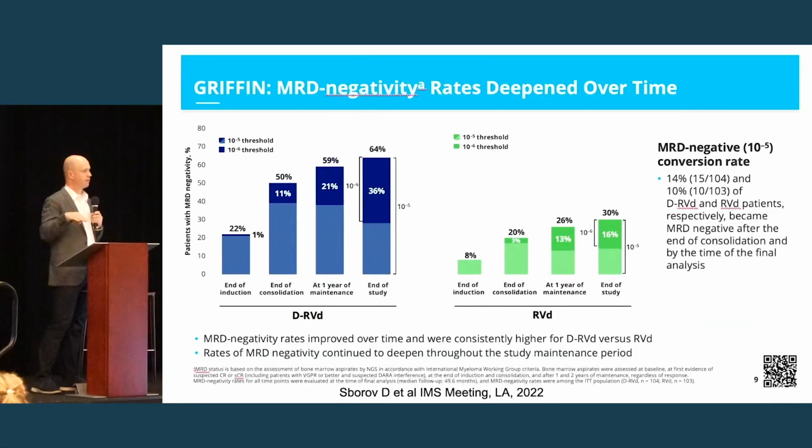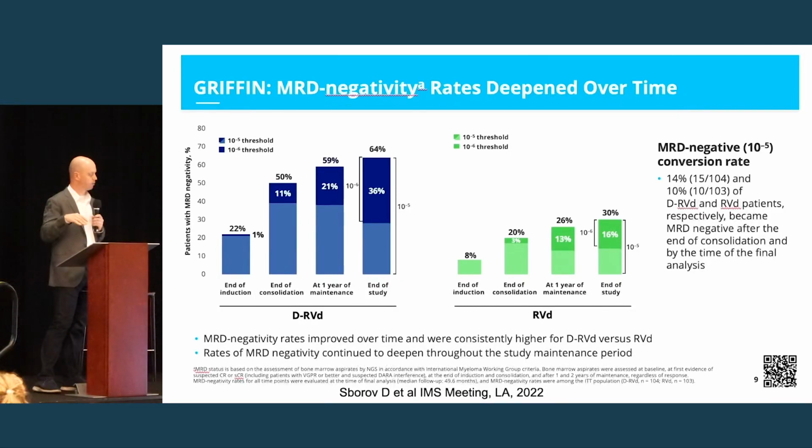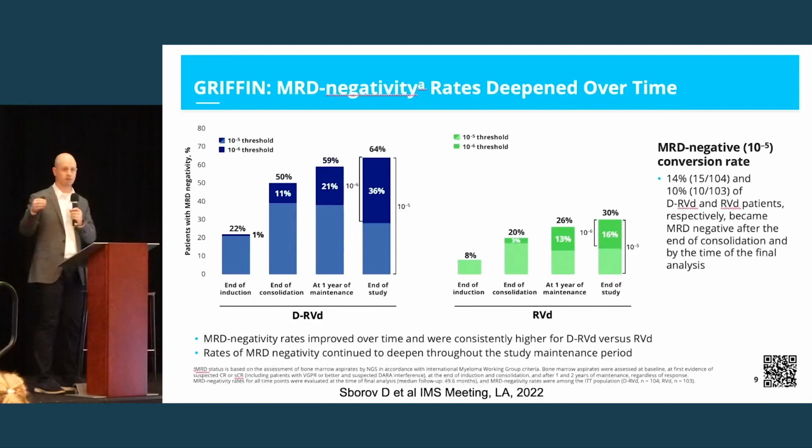The other take-home point of this, and these were data that were presented by my colleague and friend, Dr. Saborov from Utah at the IMS meeting last year, is that MRD negativity rates deepened over time in the DARA-RVD group. And you can see this shown nicely here. The percentage of patients who achieve MRD negativity, and the test that we often use to test for this is a PCR test. Typically clonoSEQ is the assay that we use.